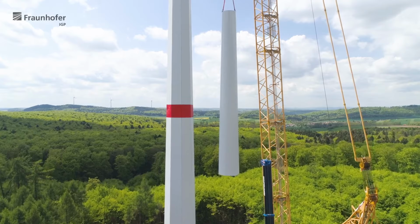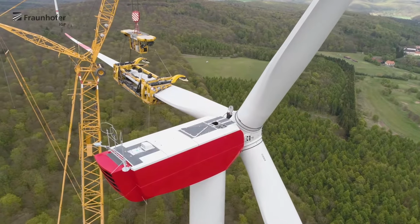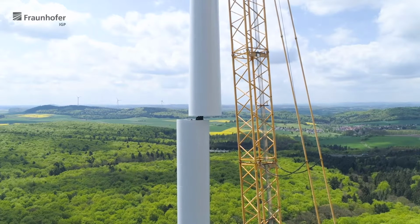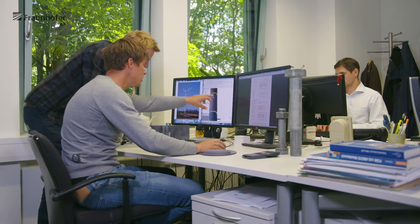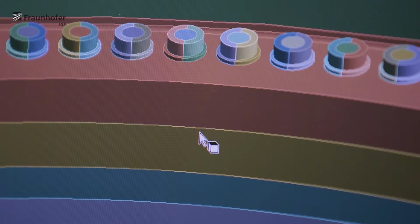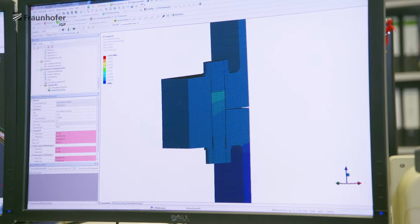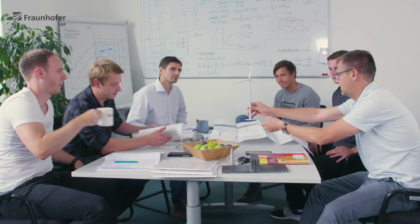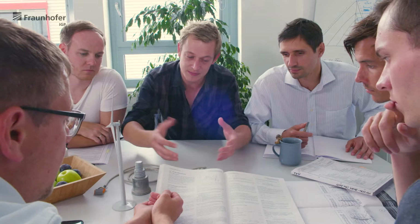With less state funding for green energy, wind turbine manufacturers need an increased yield. In other words, larger wind turbines. A tower makes up about 20% of the total cost. In order to build it more economically, one has to begin with the details. Especially the quality of the joints has to be considered, as the larger the components, the more strain these will undergo. In a technical meeting, the engineers discuss how a wind turbine can be optimized.